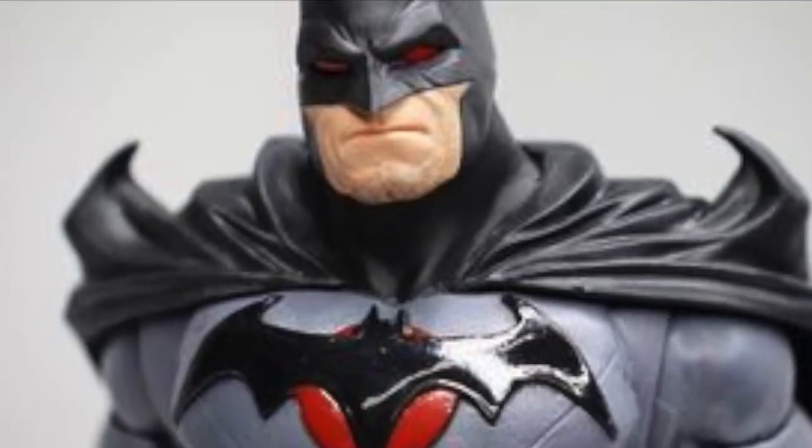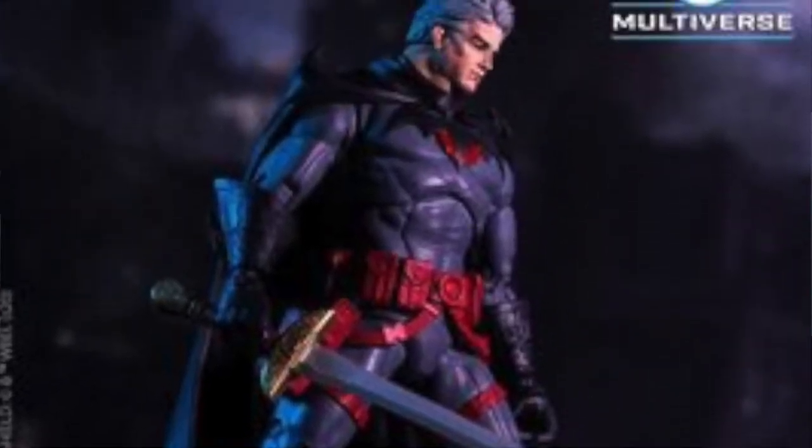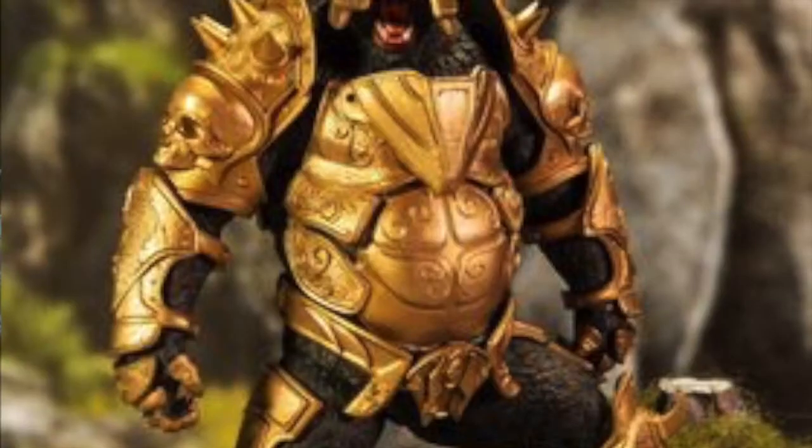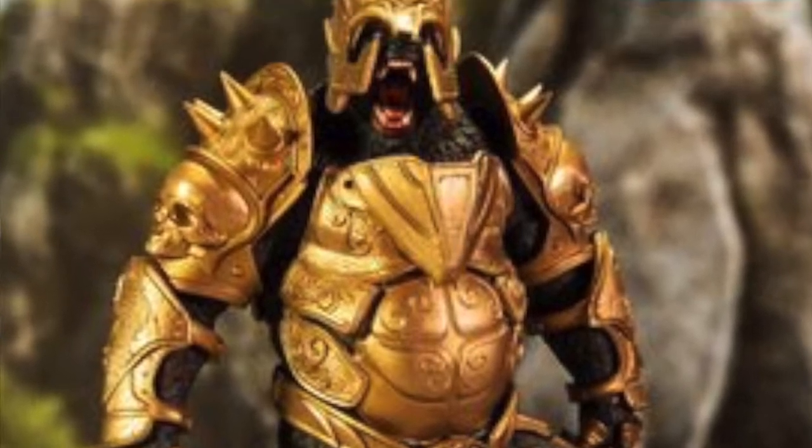Any other stuff you want to talk about with Batman that happened this week? There was quite a bit actually. Our Uncle Todd came in with some news this week. He announced some McFarlane Flashpoint Batman figures. I think it's Thomas Wayne and an unmasked variant. I think there was also an Injustice Flash announced, and Gorilla Grodd, which looked pretty awesome to me.